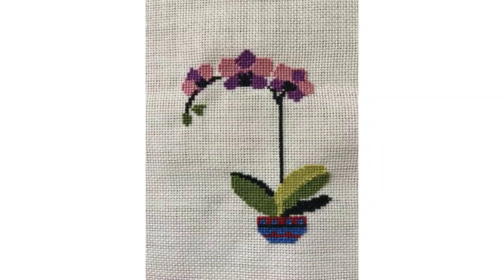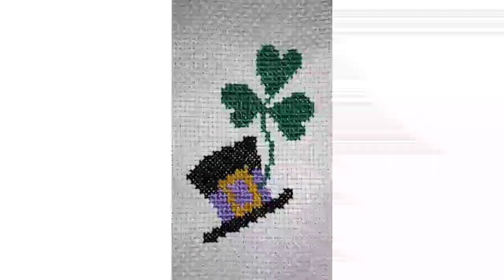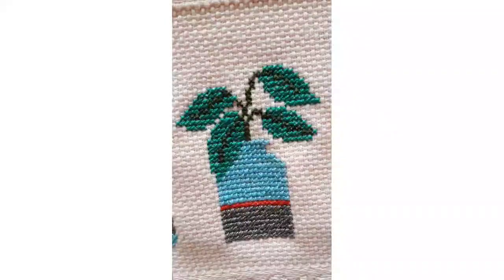Step into an enchanting forest with cross-stitch designs featuring whimsical trees, fantastic creatures and mystical elements. Explore the wonder of the universe with cross-stitch designs featuring celestial bodies, stars, planets and galaxies.